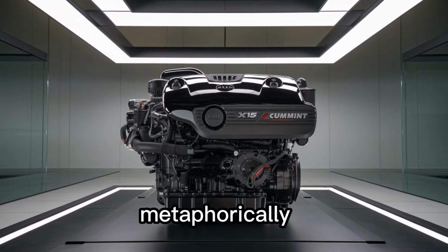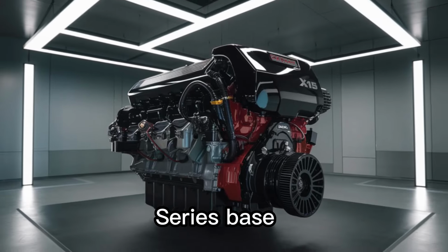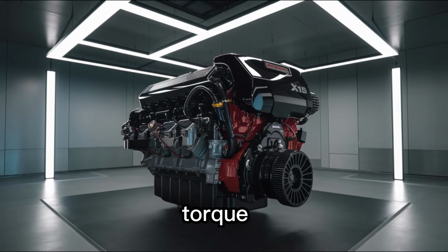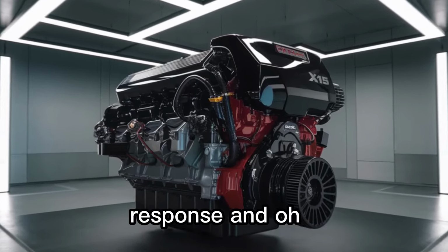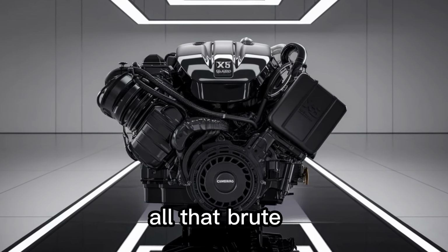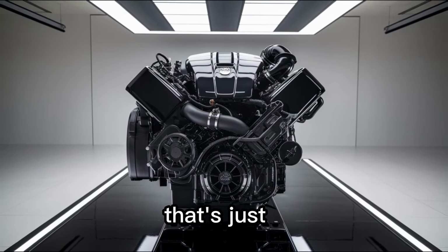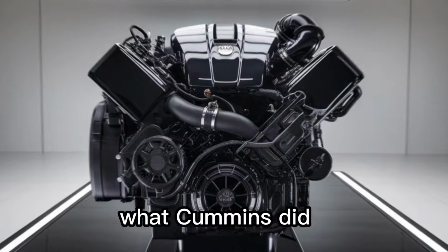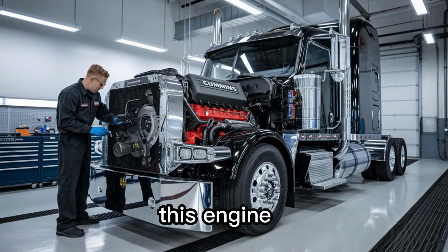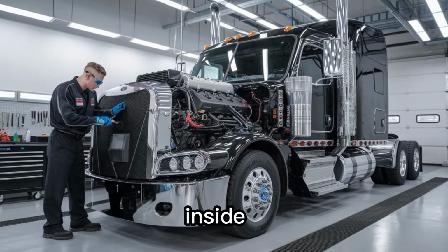Well, metaphorically. It features the X15 Performance Series base, tuned for higher torque, quicker throttle response, and, oh yes, improved fuel efficiency despite all that brute force. But looks and performance? That's just the surface, because what Cummins did next is what really makes this engine a beast in disguise.